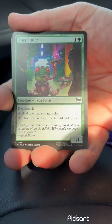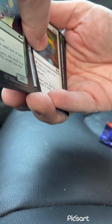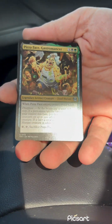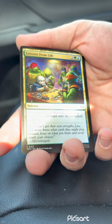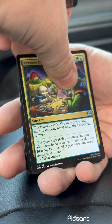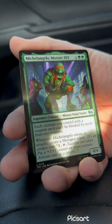All right. Frog Butler and the commons. All right. That should be them. Ooh, right to it. I was right. We got Pizza Face. We've got Lessons from Life. A lot of repeats in this box. And Michelangelo, Mutant BFF.